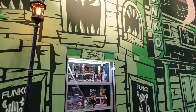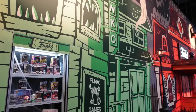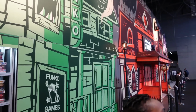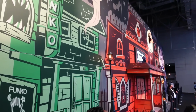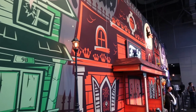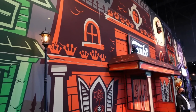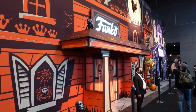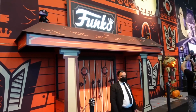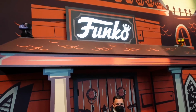So our first stop was at the Funko shop. They had some awesome decorations outside. Lots of display cases, showing some of the exclusives. Yeah, they did a good job. It was probably one of the coolest, it was the coolest booth there. Oh, by far. Not just because we're fans of Funko, it was definitely the most elaborate booth there. So they did an amazing job.